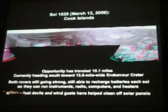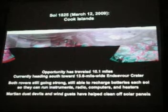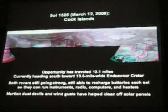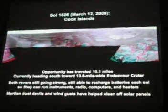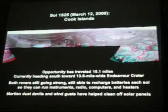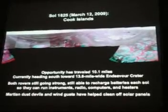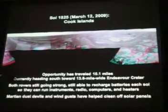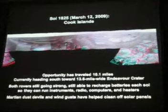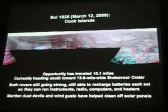And as I mentioned earlier, the Martian dust devils and wind gusts have really helped clean off the solar panels. So these rovers have both scientifically and technologically vastly exceeded the expectations of their builders. And even if both of them were to die tomorrow, they would have to be considered a spectacular success. I think one of the great successes of the space age.